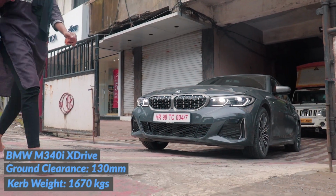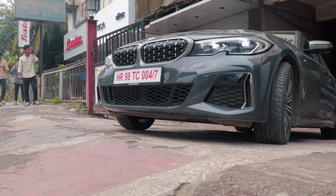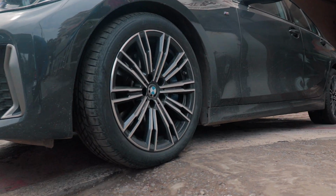So after spending some time at Mates and Mods, it was time to head down to Kamla Mills in Lower Parel for a meeting. So we carefully removed the M340i from the parking and headed towards Lower Parel.